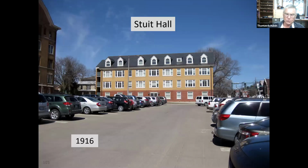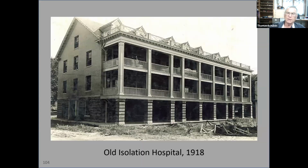This is known as Stuit Hall, S-T-U-I-T. It's named for Dewey Stuit, who was a former dean of the College of Liberal Arts. It's a university building, built in 1916 as the Isolation Hospital. It's located on the southwest corner of Jefferson and Gilbert Streets. This is how it appeared in 1918 when a porch section was added to the south side.